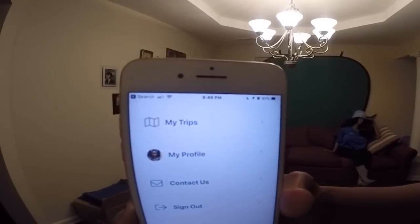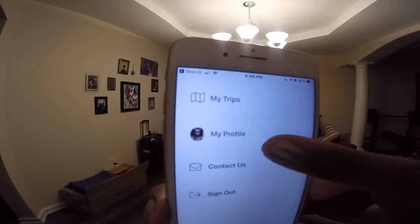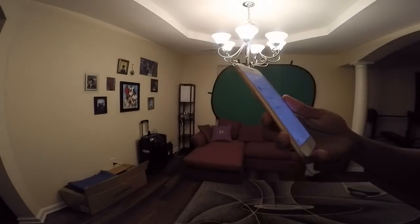The last but not least tab will pretty much show you everything, like all your previous trips and your profile information. If you want to get in touch with them, maybe you're having problems with the app, or if you just want to sign out. So not bad.